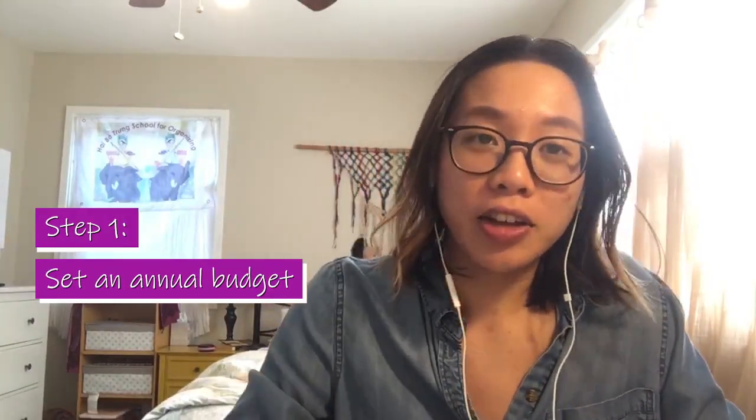Okay, so to start off, I've laid out 5 steps to my budget. Step number 1 is I set an annual budget. The annual budget I use uses a system called sinking funds. Sinking funds are different accounts that you set aside where you put money in little by little to save for major expenses. For example, a sinking fund that I have is for my car insurance.